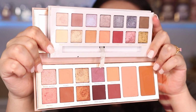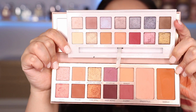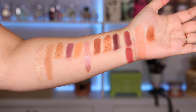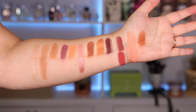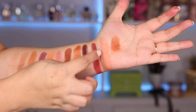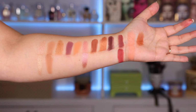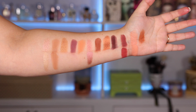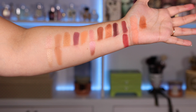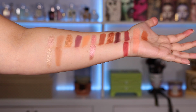Okay, here is the Carly Bible palette next to the new Primrose palette. Let's swatch and see if there's any similarities. Okay, here are the swatches for the Carly Bible palette. Again, the transition shade, I feel like in most of them look pretty similar. And in this one, I actually found a dupe for the blush shade. It's the color Cindy from the Carly palette. And I believe those are the closest ones. Everything else has a slight difference in texture and shine, in duochromeness. So yeah, those two shades, and then the other three that look kind of similar.